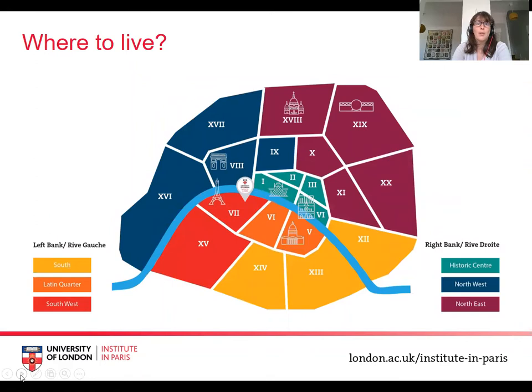So first of all, where to live. I think it's important to do some research before you decide on your housing option and what area of Paris you might want to live in, or the outskirts of Paris for that matter. Some of you might know Paris quite well, some might have only been here a few times and might not know it at all. So doing your homework, doing some research in advance is a useful tip. You can talk to current students via the Facebook group or just do your research online just to get a feel for different areas of Paris.